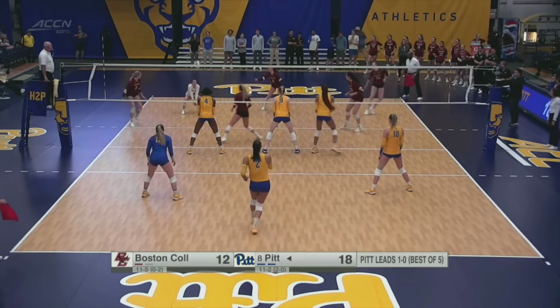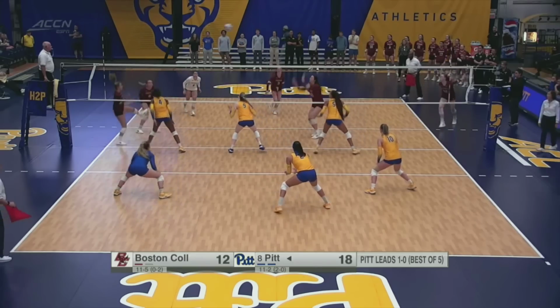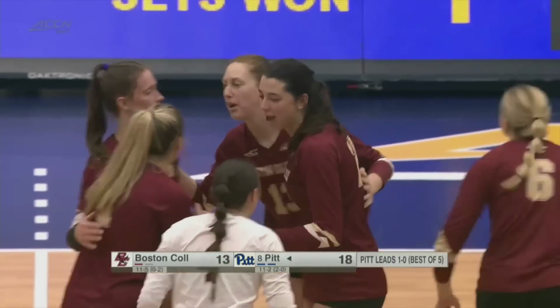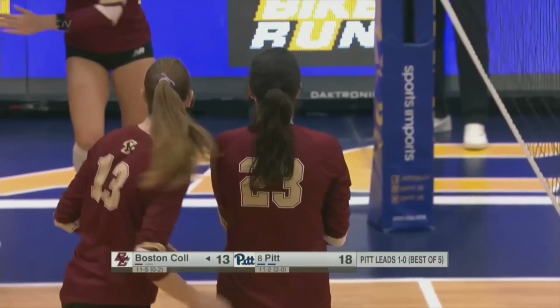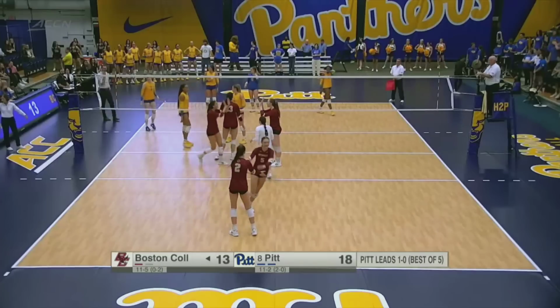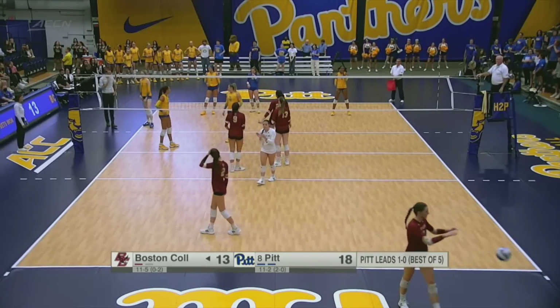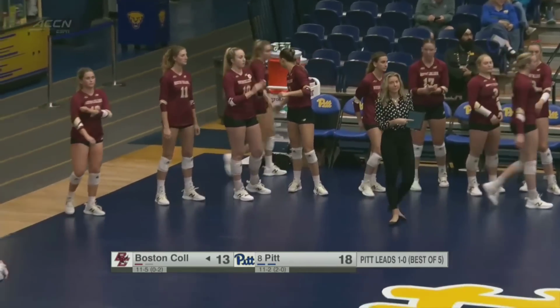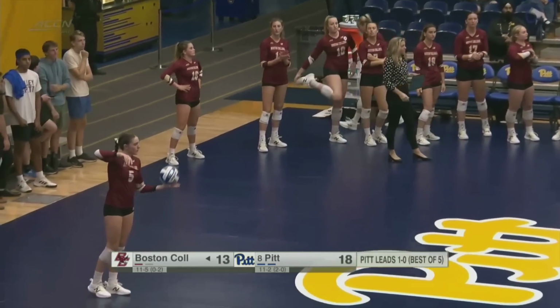Vasquez Gomez, the serve. Here come the Eagles. Julia Haggerty on the kill. Standing at only 6'2". You'd think she'd be a little bit taller with the amount of blocks she has. She's 4th in the ACC, just coming off of a 9-block match. And she just makes her presence known there in the middle.